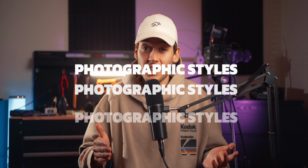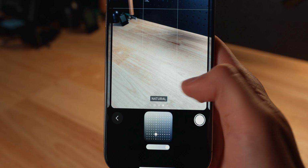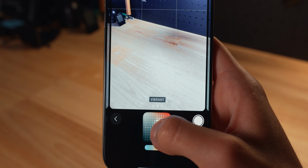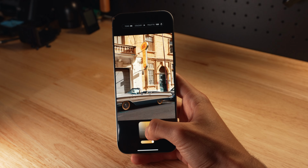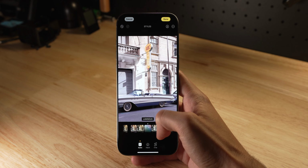Apple would never admit that people didn't like something they made, but they basically said, okay, you don't like what we're doing here, then just adjust it yourself. You get a bunch of different styles to choose from, which you can then adjust the tonality and color of. The big thing about these is that you can use them non-destructively, so you can change the style later on.